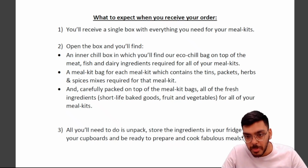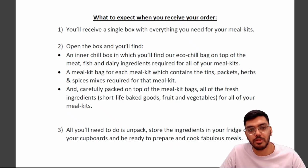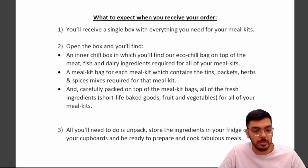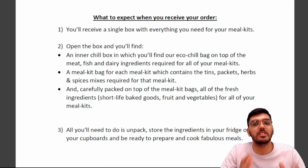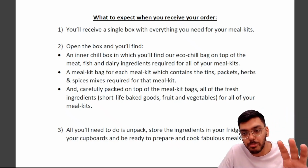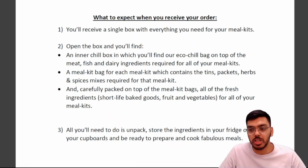All you need to do is unpack, store the ingredients in your fridge or in your cupboards, and be ready to prepare and cook fabulous meals. So it's a very simple, straightforward receiving process. Once you receive it, what you are supposed to do has also been mentioned here. So this is an extract of the website of Meals at Home, which is fictional obviously, and they're telling you that this is how the company delivers, this is what the process is. And by breaking that down, we understood different topics of E1 that can come up, different topics of P1 that can come up. So it's important to keep this in mind.